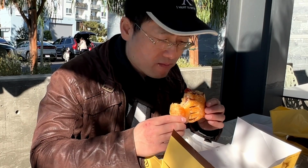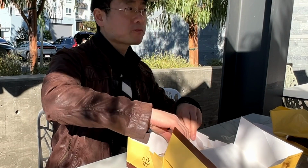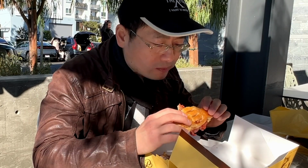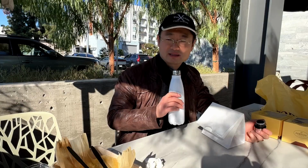Let me try again, just to be sure. It's very good. Yeah, the guava is very subtle, actually. It doesn't overpower the pastry at all. And the pastry, if you can hear it, it's extra crispy, extra crunchy. Both of these I would recommend. But I think the almond croissant has the edge. So far so good. We've not stepped on any landmines yet.